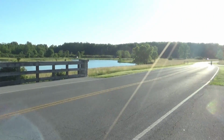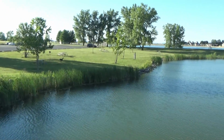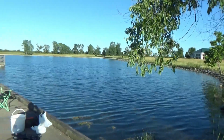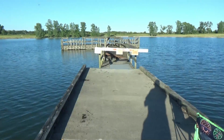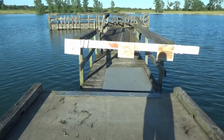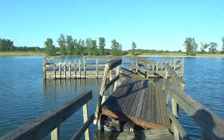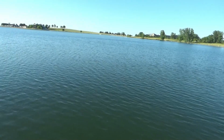It's a large park with a lot of lawns and a lot of ponds like this all over the place. They have a few fishing piers. And look at this one right here. It looks like it got really damaged in a storm. This is part of what they call the inland lake.